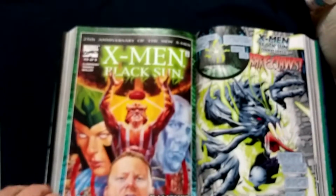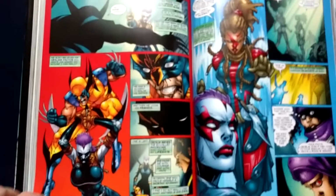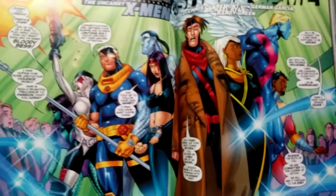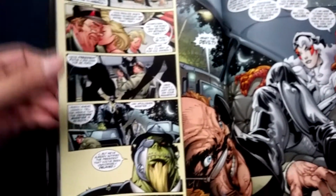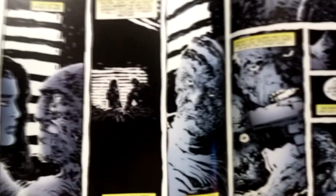Some of the artwork. My phone's looking a little blurry right now. Like I said, I'm not too familiar with this. I've read the storyline that follows this one, the whole Magneto Eve of Destruction thing. I read that one because it has Alan Davis on art. But besides that, I haven't read much of this era, from like 330, from the Age of Apocalypse all the way up to this. I don't really know much about everything that happens in between. I'll leave it here.